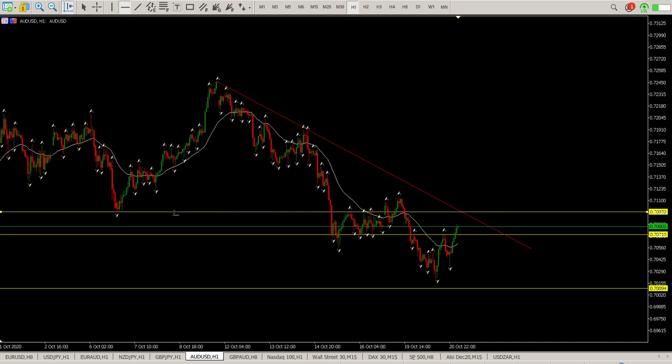So that's the area that I would expect us to be short again. The only thing that concerns me, I suppose, we bumped our heads, then we broke above it, and we never really found support there. So that is a good possibility that we move up.